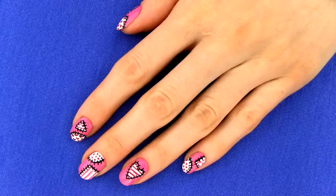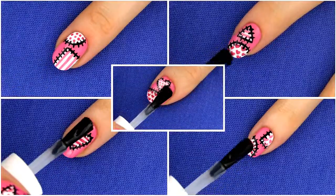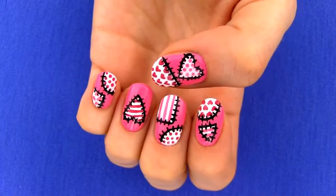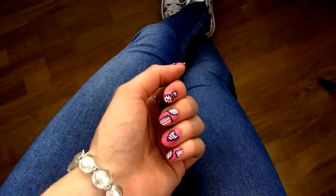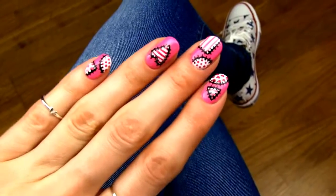Pretty awesome, right? Let the nails dry for at least half an hour and then apply a fast drying top coat to seal and protect the design. Now the nails are finished and absolutely stunning. I think they look so cute, girly and unique. You can totally use different colors and make countless variations from this nail art idea. Just have fun with it.